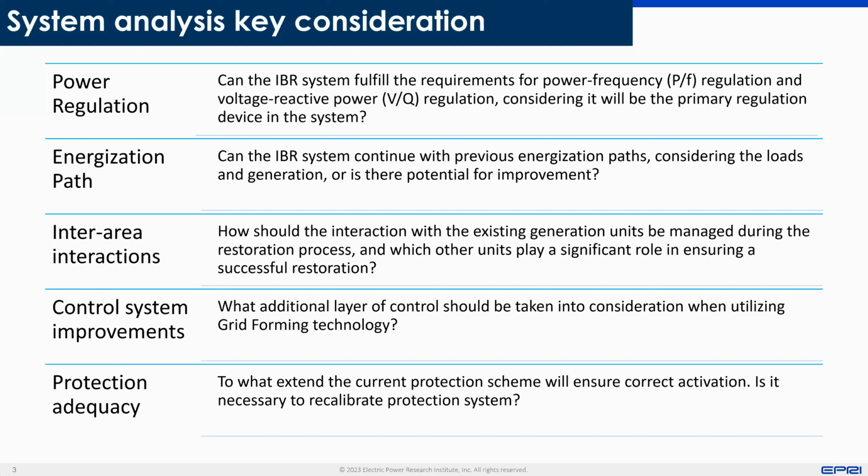And last but not least, protection adequacy. We need to know that the current protection scheme has been designed with a different unit, if the energization path already exists. So we need to be sure that there will be a correct activation of the protection system. Or on the contrary, will it be necessary to recalibrate this protection system? These are some of the questions that our system analysis tries to focus on, with the aim of gaining a comprehensive understanding of the capabilities and some limitations that the integration of IBRs with grid forming may have.